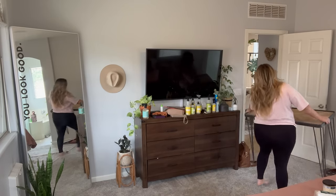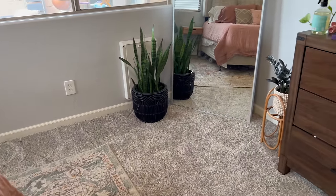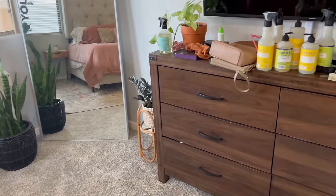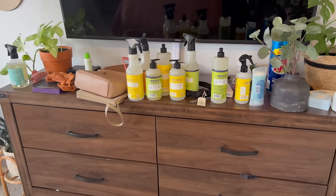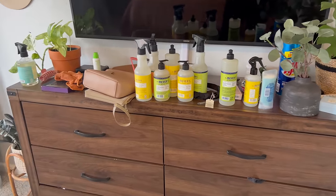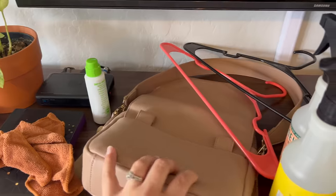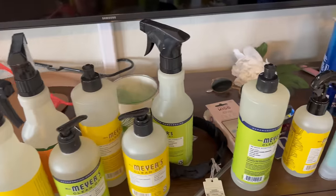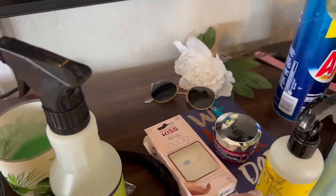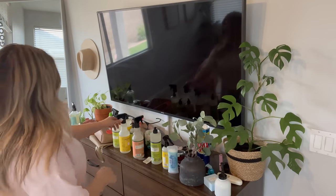And last but not least, the TV stand or dresser is so cluttered. So I'm going to move everything away there. I literally just put all my Grove Collaborative order on there until I found a place for everything. So this is very cluttered. I'm going to go through this. There are purses and hangers and garbage that I'm going to throw away. And my Ray-Bans are sitting there. Ajax, that should not be there. So I'm going to declutter this.